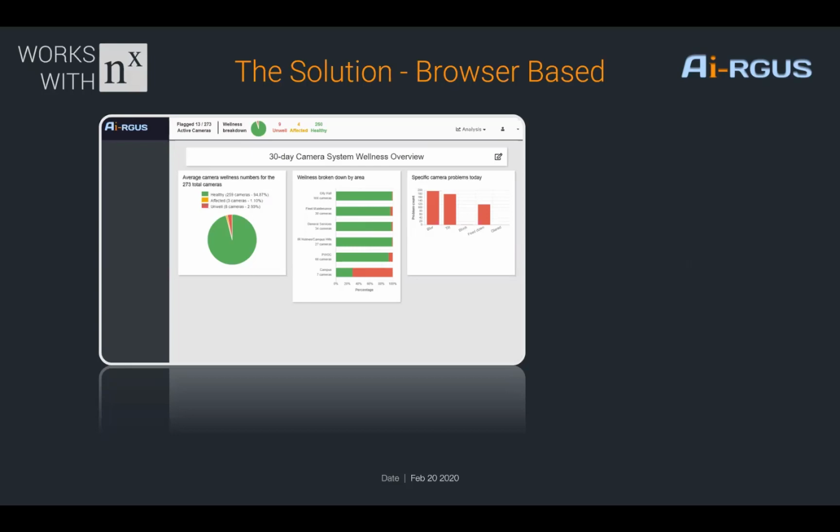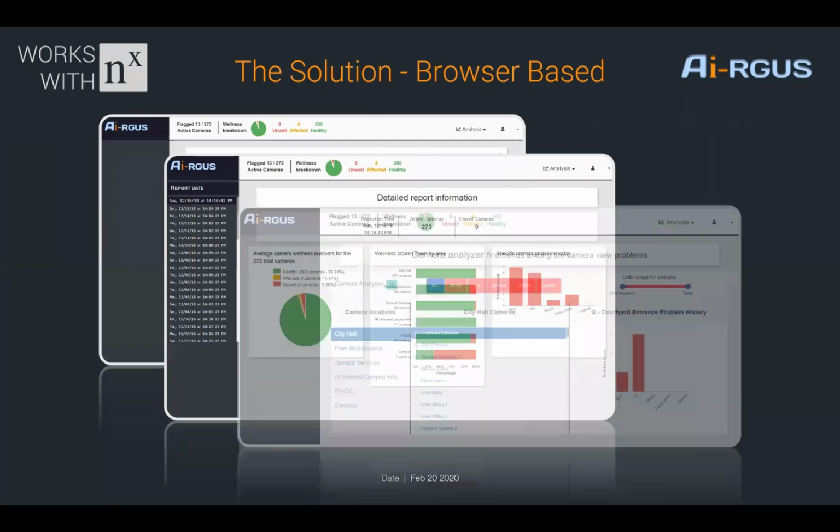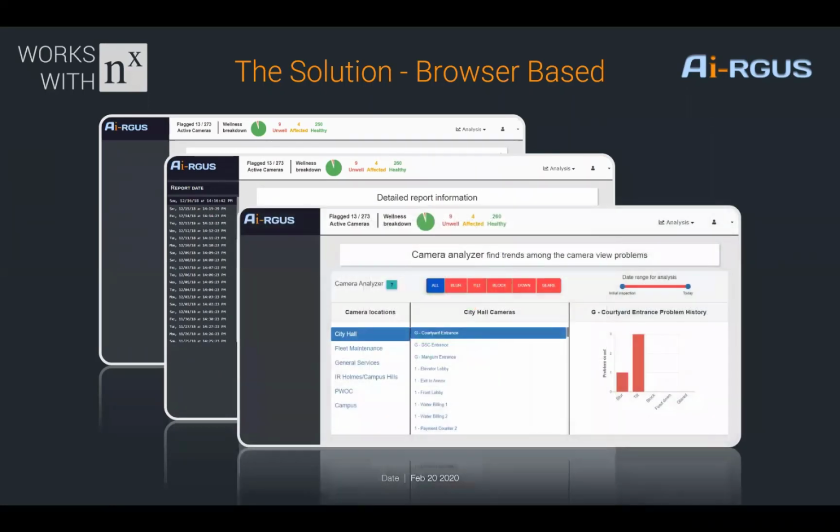So in this screenshot, we show a 30-day overview of the camera system, a breakdown of the problems by location, and by the problems themselves. There's more detailed information, showing on each day what the status of the cameras has been. And finally, you can also dig deeper into each camera at a specific location. So at City Hall, which were all the cameras that had a tilt problem.